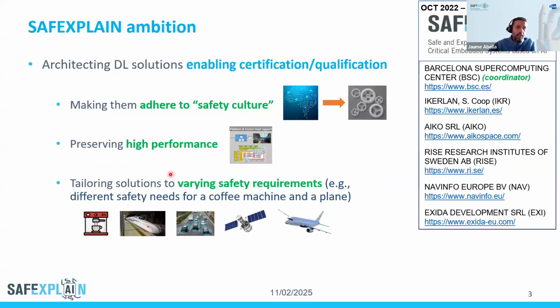So the ambition of the SAFEXPLAIN project, and I would say that we are really, really close to achieve it, is to enable the certification or qualification, depending on the domain, of AI software, in particular deep learning solutions in safety critical systems. This means that we have to adapt the development process to include a specific process for AI software. I mean, we want to make sure that this process allows us to provide guarantees that the AI software will comply with the specific safety requirements. This was, in fact, the focus of the first webinar of the series.